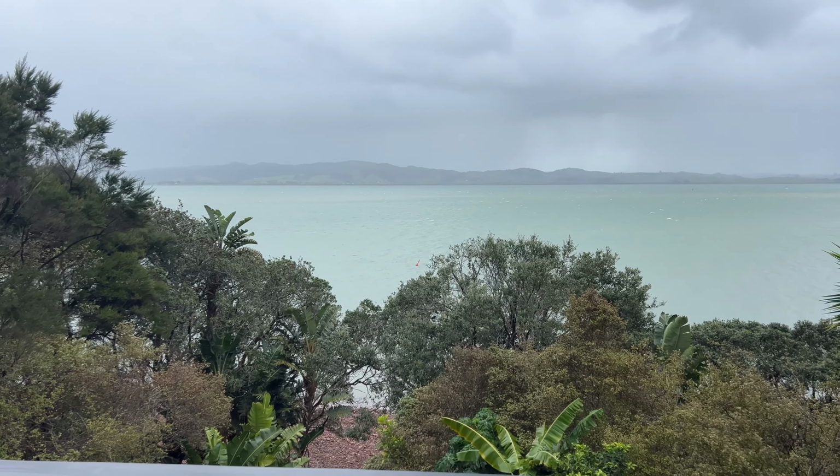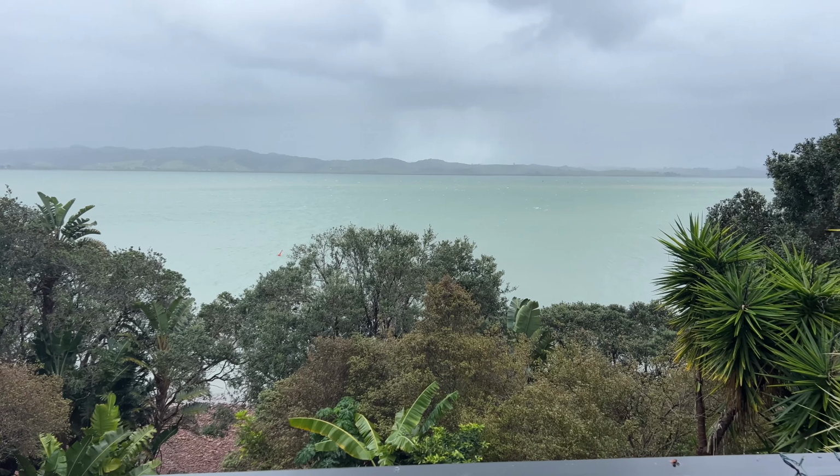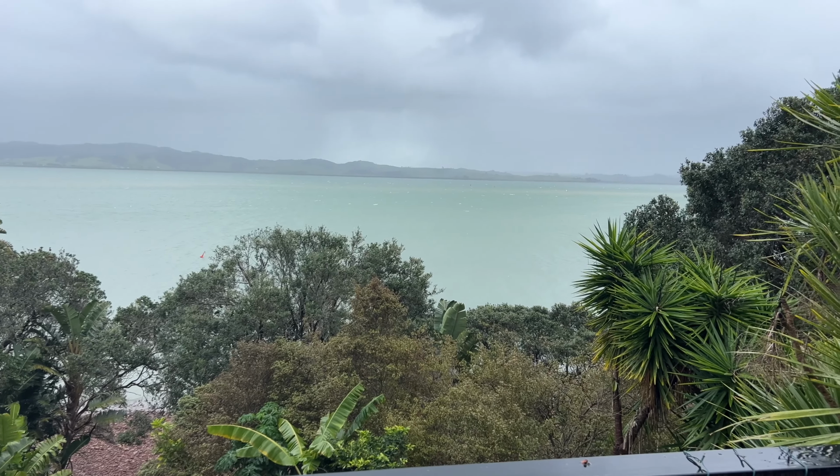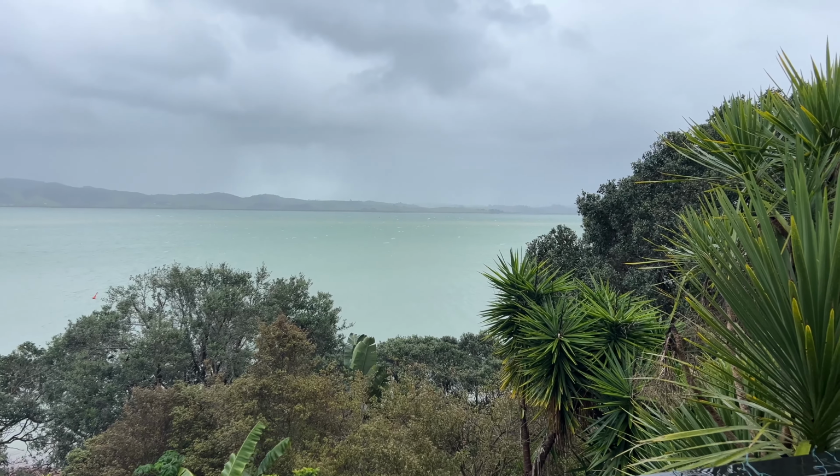Well, it's Saturday, it's such a lovely day. Heavy rain squalls, strong easterly, and well, we're gonna go to town for lunch.